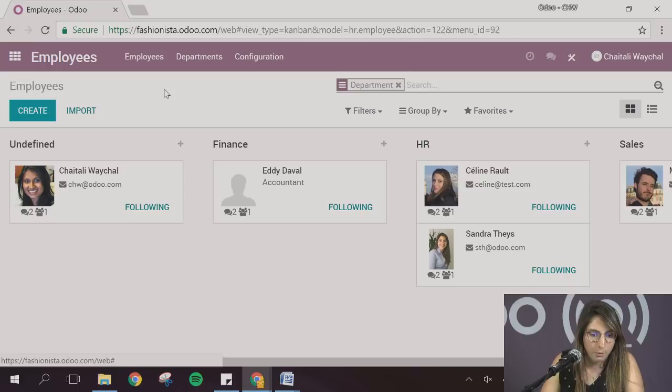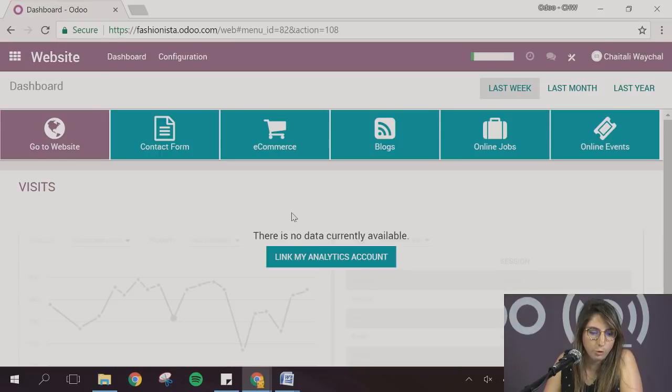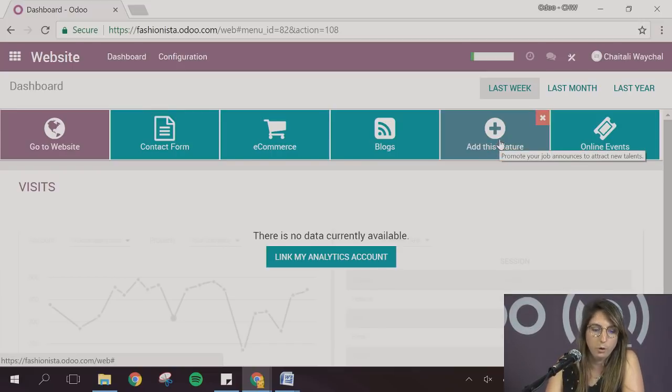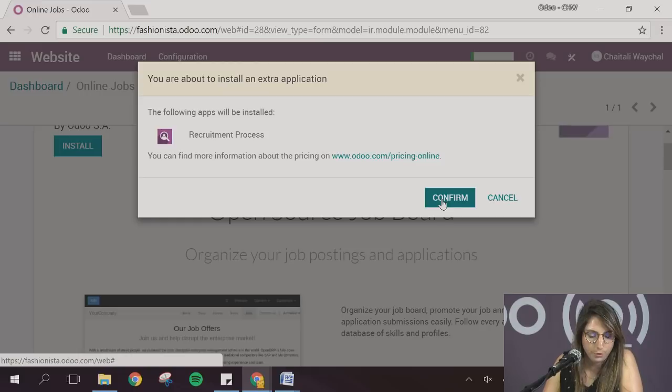So now let's go back to our example of the fashion company, and that's the dashboard in the backend. We will go to the website app to install the recruitment module. When you go on the website, you can see that you can download different features for your website page. But as the webinar is on recruitment, we will only focus on online jobs, though you could also install different features. So just click on it, and Odoo will ask you to install it. So I just confirm.